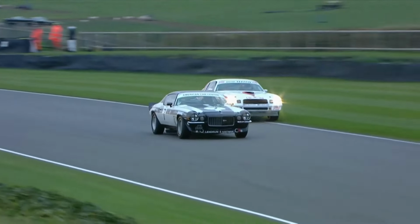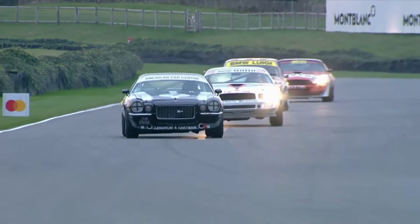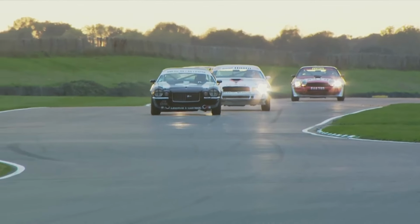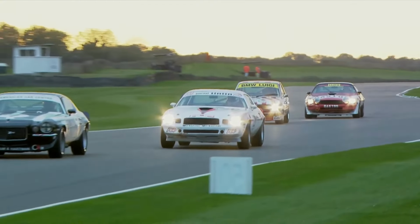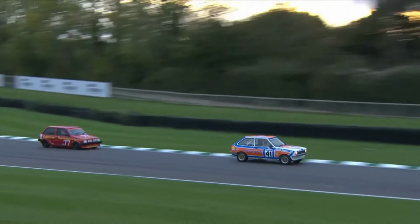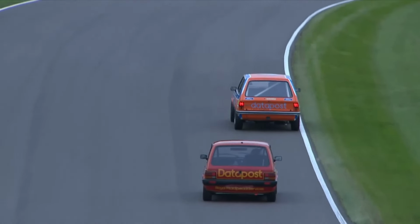Good battle going on here between Jack Young just being able to keep Tom Christensen at bay. It's something he can dine out on, won't it? Jack Young in his father's Chevrolet Camaro keeping the similar car of Tom Christensen at bay. The red and white one there you see in the hands of Tom Christensen. Pole position for the 1978 Spa 24 Hours. Now, Richard Longman versus Richard Longman here.